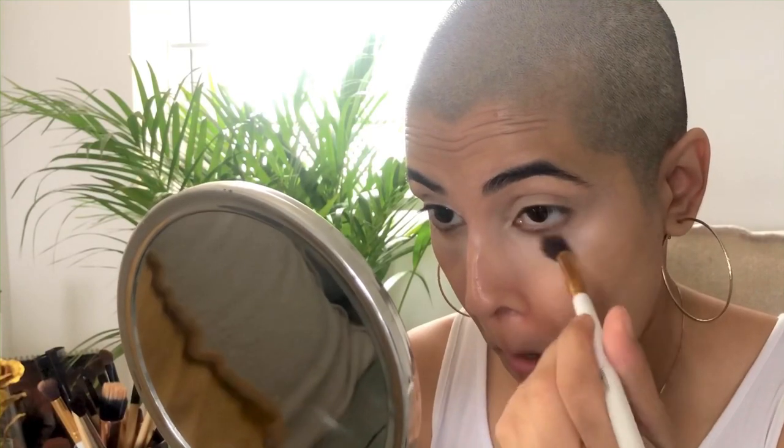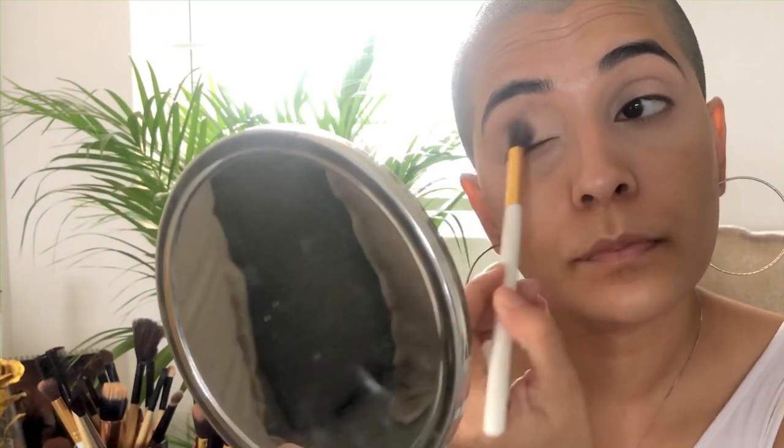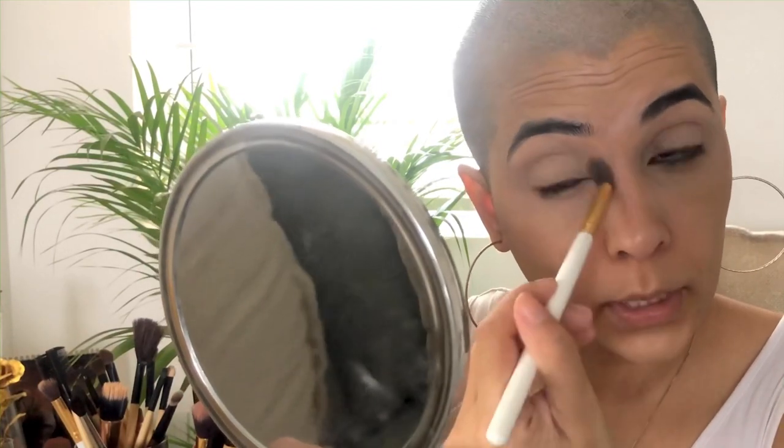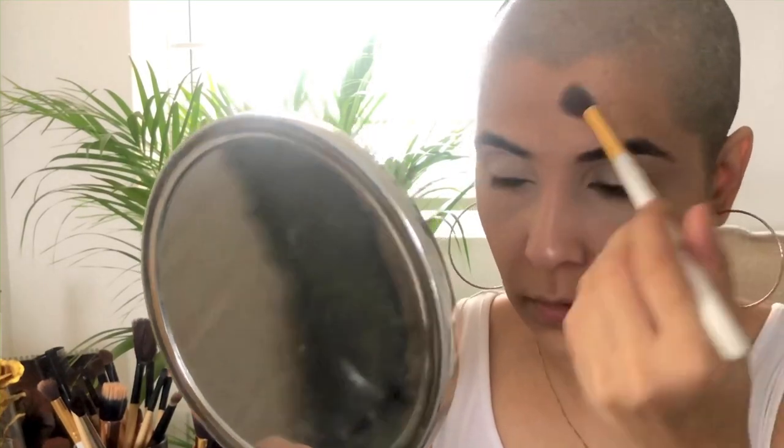I'm gonna take a brush. Yep, here it is, and just blend it out onto my face. Okay. Maybe I can play around with music. Also covering some spots I have here.